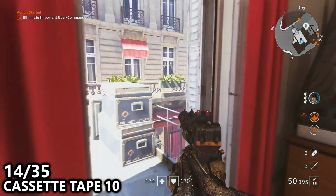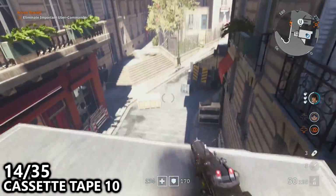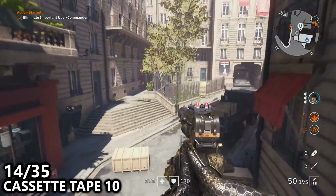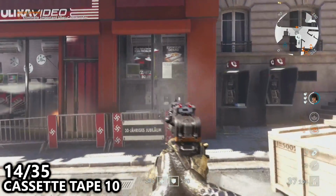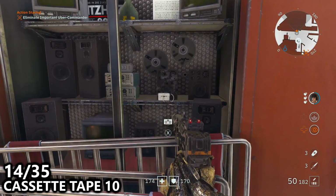Then what we can do is head back down and then basically jump over that little command post we were talking about, and as you drop down to street level, look to your left, and you'll see a glass display. We'll want to shoot it out and then grab the cassette tape inside.